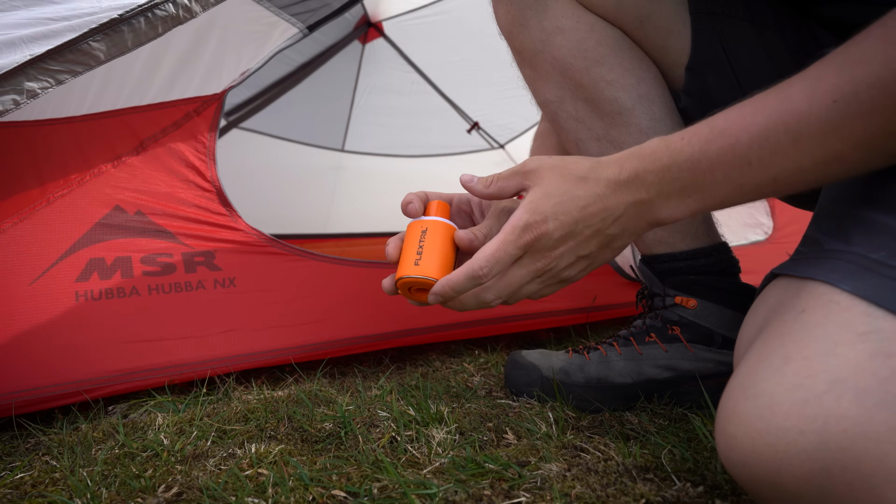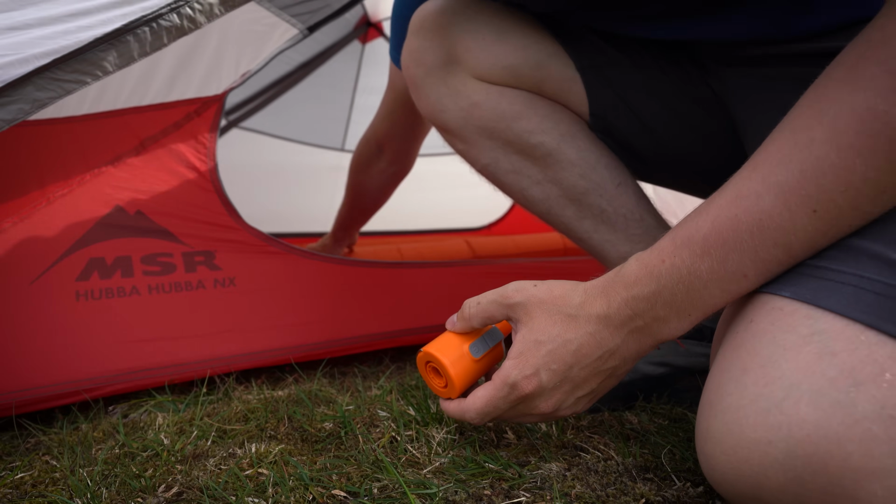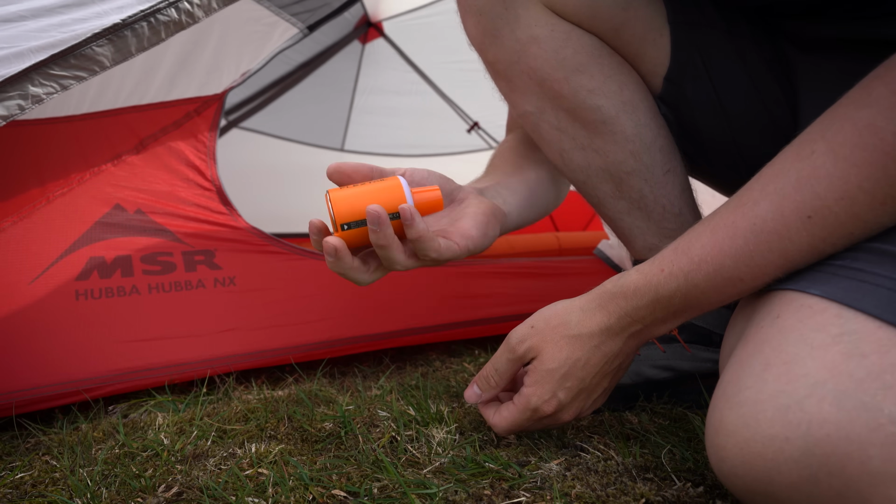It's actually one of my favourite things just now, this Flextail Tiny Pump. Saves you having to blow up the airbed with one of the bags or by your mouth. It doesn't weigh much either.